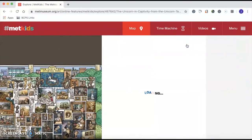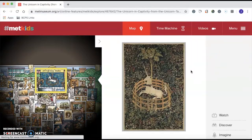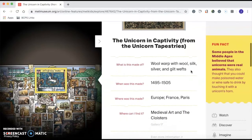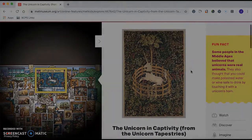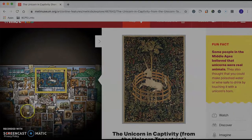I love this tapestry of the unicorn in captivity. It is made of wool warp with wool, silk, silver, and gilt wefts. I love how detailed this artwork is. I also really like that they included this fun fact. Some people in the Middle Ages believed that unicorns were real animals. They also thought that you could make poison water or wine safe to drink by touching it to a unicorn's horn. Let's see what I can find at some other museums.